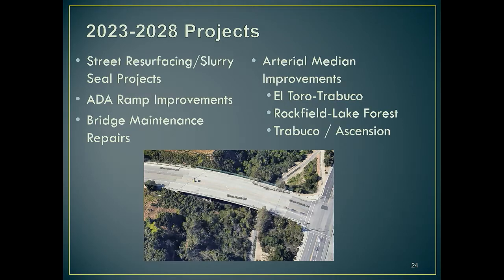It's good preventative maintenance. It keeps our streets in great shape. They last about 7 to 10 years, so we've divided the city into 7 zones, and every year we do one, and we just move around the city.